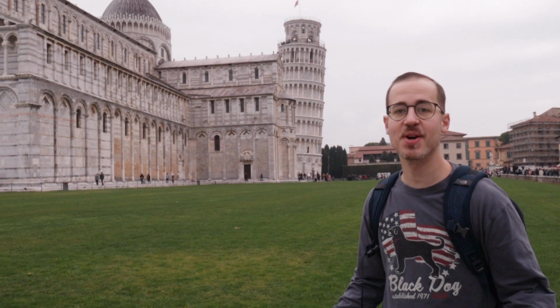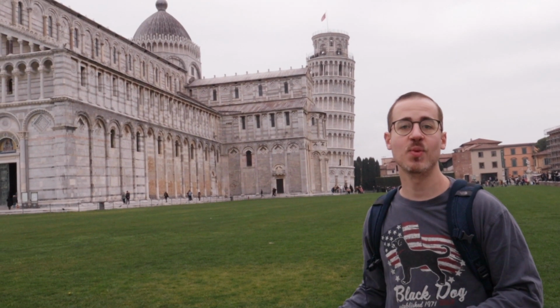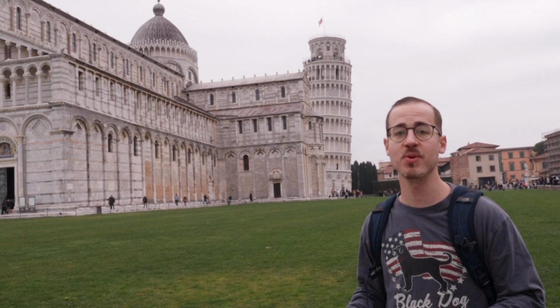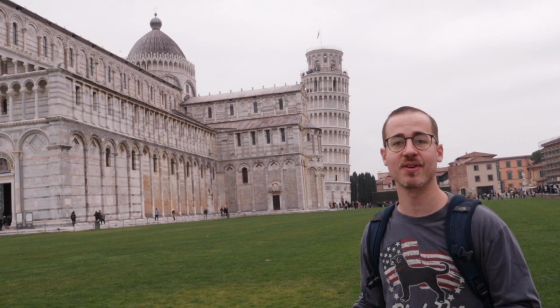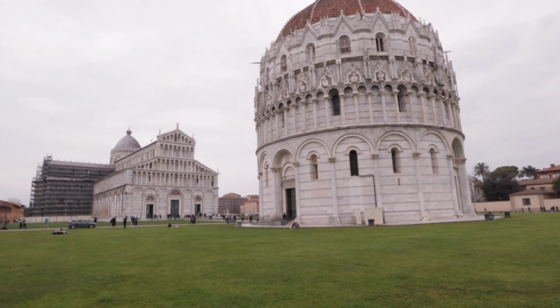Welcome to the Leaning Tower of Pisa in the Piazza dei Miracoli. The tower was built as a bell tower for the cathedral nearby and almost immediately started sinking at a 4-degree lean because of its foundation built on clay and other materials that caused it to sink into the land.